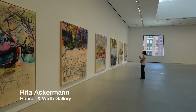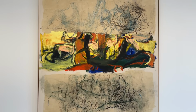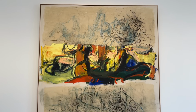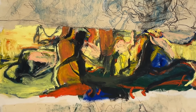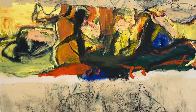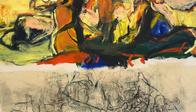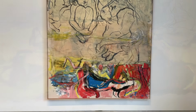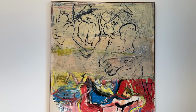One of the many things that I love about Ackerman's work is how she always seems to find the perfect balance between contrasting visuals. So for example, figuration and abstraction, color and achromatic, transparency and opaqueness, all of these elements are in constant conflict, but they're somehow harmonious at the same time.